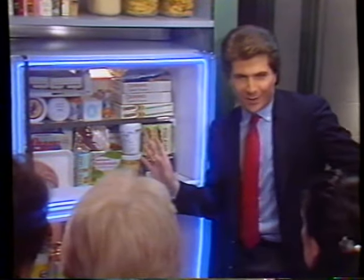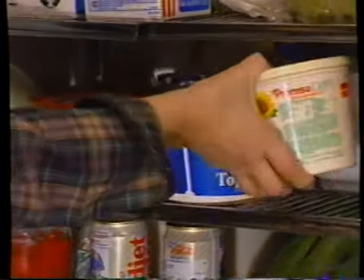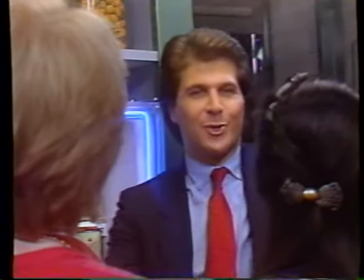Okay, look at this fancy model here. What does this tell you? Well, just as you said, proper food storage is important. Don't overcrowd the refrigerator compartment. Keep space between each item so that the cold air can circulate freely. There you go. You're saving money already.